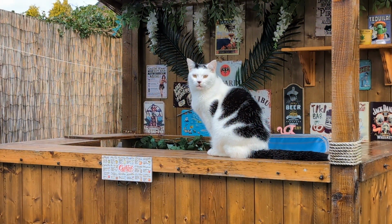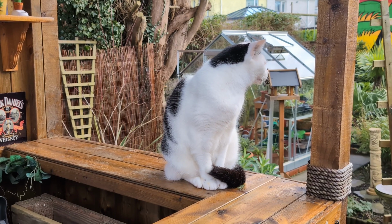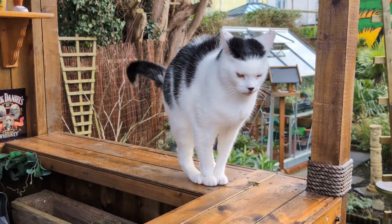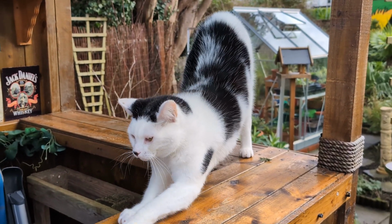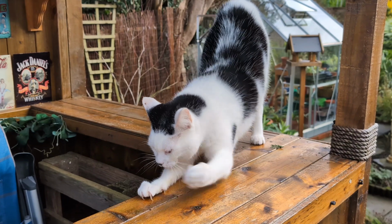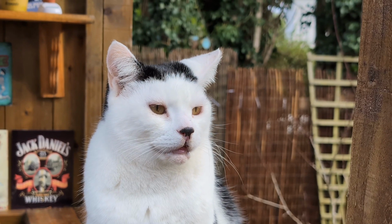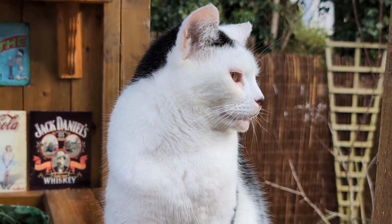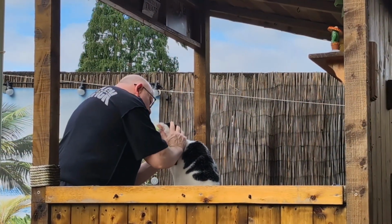We normally do cover the tiki bar, but this year we haven't got around to it, so we'll probably leave it uncovered now for the rest of the year. And this is where Vim likes to sit anyway. He loves being perched up there looking at all the garden, and he's such a good boy. He's 13 now. Such a good boy.